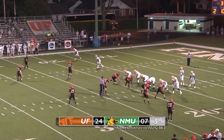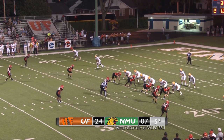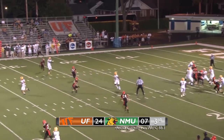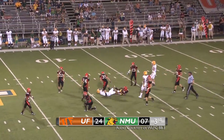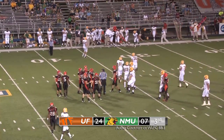2 to the top, 1 to the near side, plus a tight end in the formation for Northern Michigan. Morley back, wants to throw, catches a man coming on the slant, has it, first down yardage and more across the 35. That time got the inside position on Jamon McLean and made him pay for it.